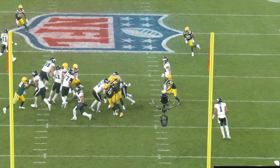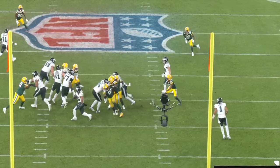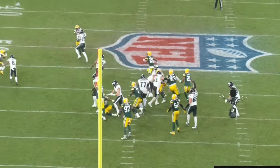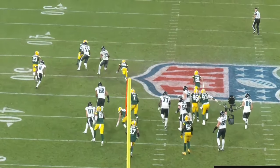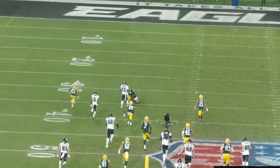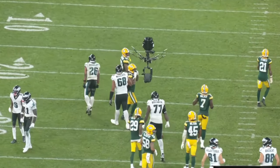Now all the blocking's over here. Once he avoids this mess and gets on this side, look at the wall. Look at the wall he got. Now, it's off to the races. And this guy right here is normally an excellent blocker. I think Saquon just got up on him too quick. He's normally an excellent blocker down the field. Normally.